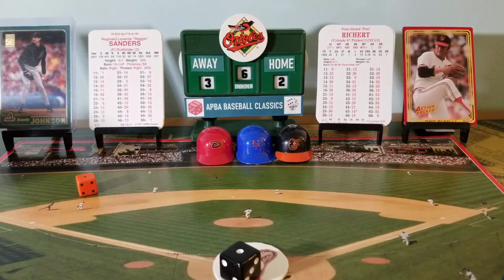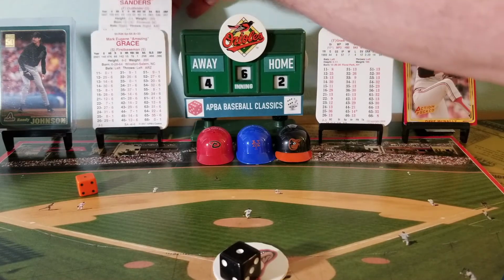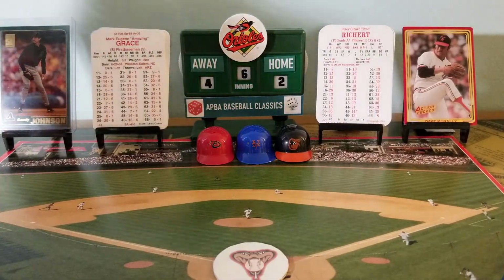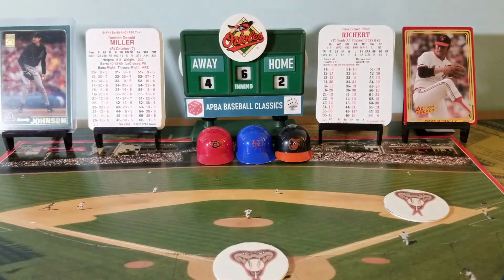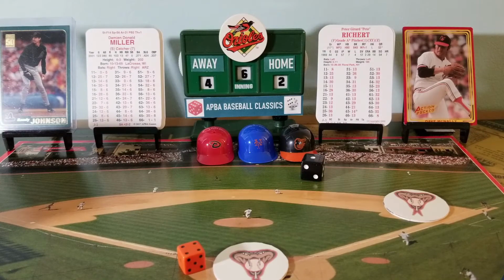1-1 rolls a drive. It might be, it could be, it is out of here, a 2-run lead for the Diamondbacks, as Reggie Sanders will touch them all. Mark Grace comes to bat. Orioles are now down by 2. 36 is a walk. Grace is slow. They'll play it safe on the base paths. Here's Damian Miller, who homered his last time up. Here's the pitch from Rickert. 1-4 is a fly ball to left field. Don Buford is under it and makes the catch. But the Diamondbacks add 1 in the 6th.